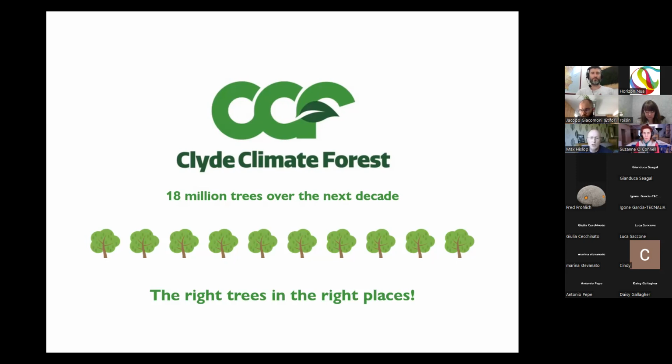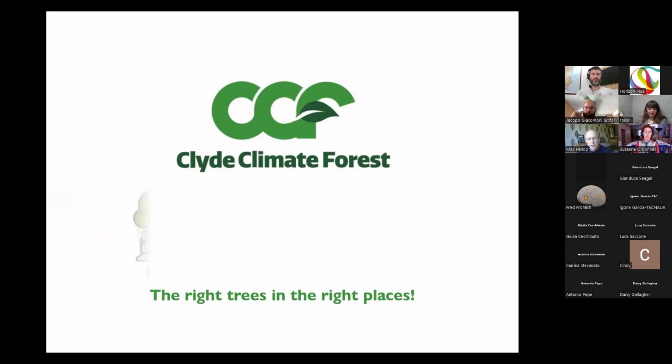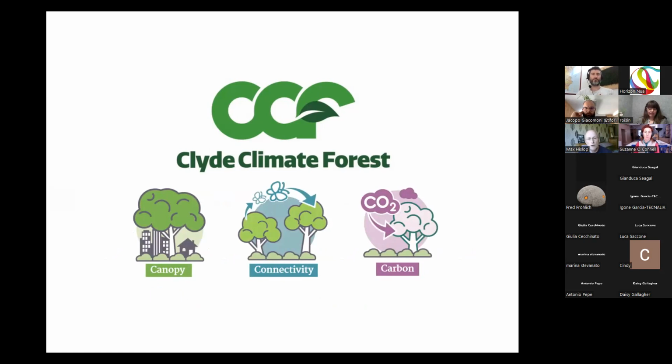Our primary reason for the Clyde Climate Forest is as a response to the climate emergency that we all face. We have to be ambitious in our efforts to face up to the problems that climate change will bring us, and trees are part of the solution. And we need to be getting on with the job. Business as usual will not be enough when it comes to dealing with the problem of climate change, or indeed in terms of the ecological crisis, which is an equal concern. But if we're going to deliver on this ambition of 80 million trees, we have to get the right trees in the right places. And so we've constructed the Clyde Climate Forest around our 3 Cs: canopy, connectivity, and carbon.